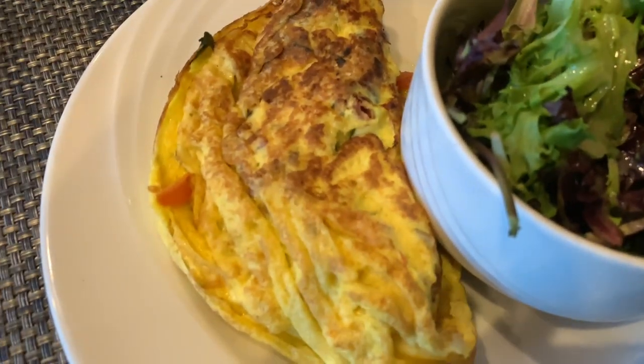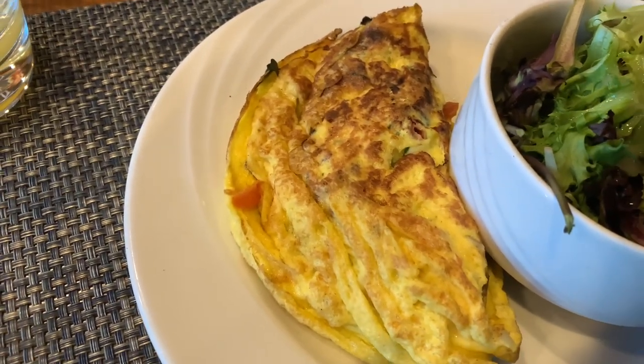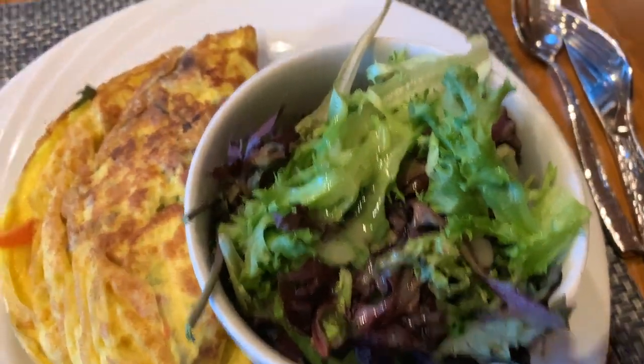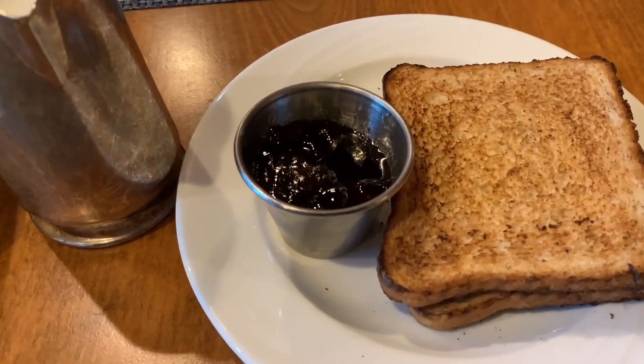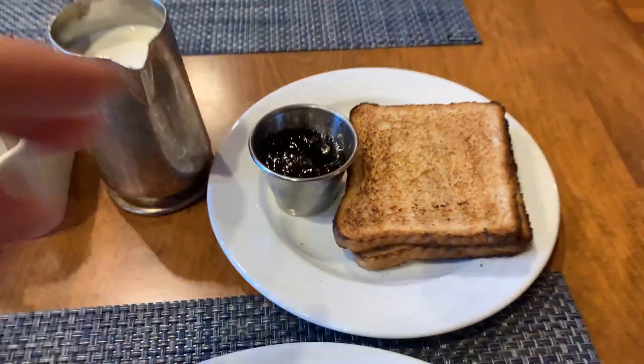Here is the omelette, and inside is bacon and sausage, and we have the salad on the side dish. And for the bread, this is the whole wheat bread, and it comes with grape jelly. I hope I'll enjoy the breakfast.